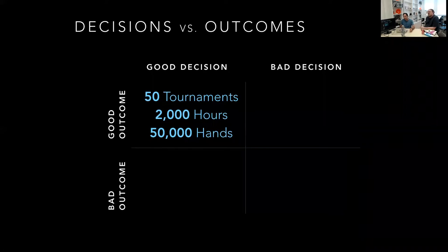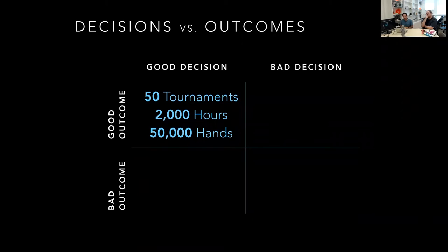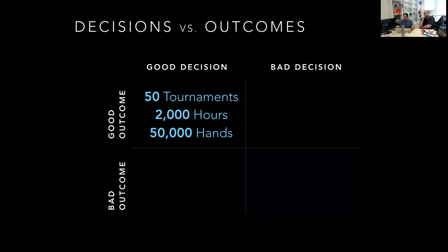Same thing in poker. People expect to play good. It's actually a term of art: you don't play well in poker, you play good. So good is grammatically correct. If you play good, you should be a winner at the end of the night. Well, it turns out that that's not true. You need about 2,000 hours, 50,000 hands, or 50 tournaments in order for the long run to be achieved. So you can go for months, if not a year, and be a great player and still end up financially losing. Your expected value is high, but the goal is to make good decisions regardless of outcomes and let the law of large numbers take care of the outcomes.